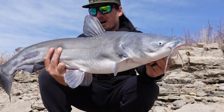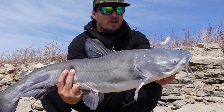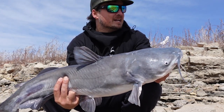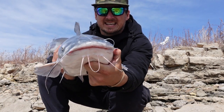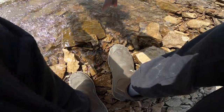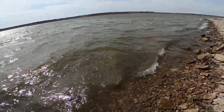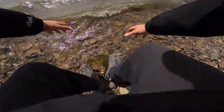Big head, kind of a smaller body, but I just put on that chunk of shad that washed up on the bank. The stuff from the bait shop is really, really good bait. The stuff that washed up on the bank is legit. Instant feedback. There she goes. That's an improvement. Okay.